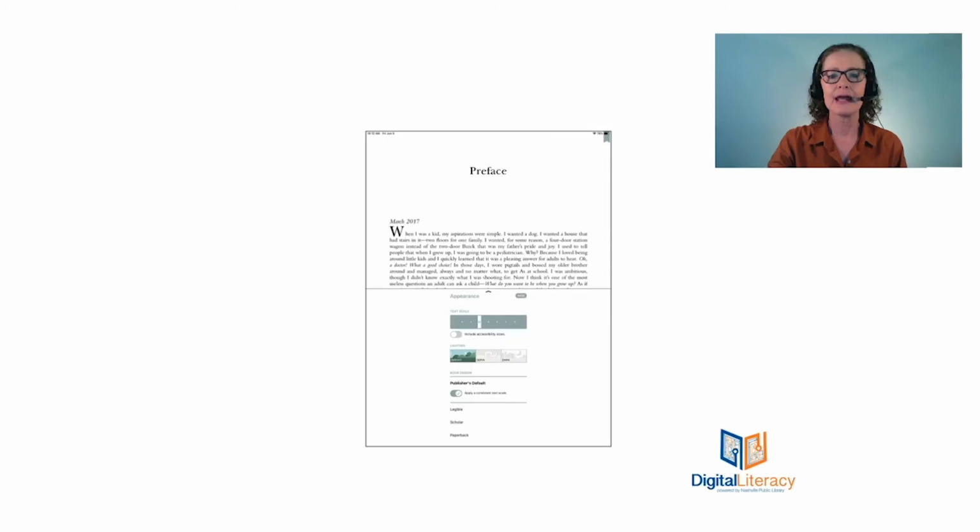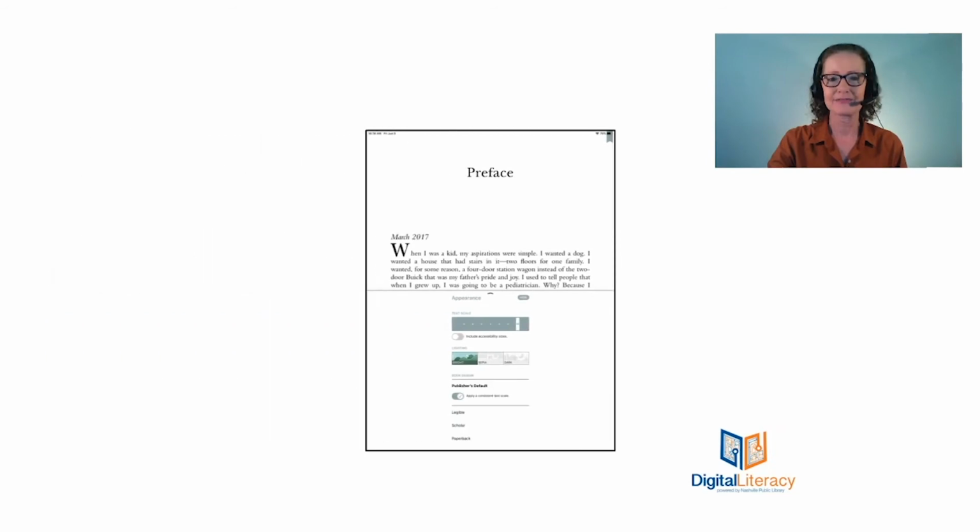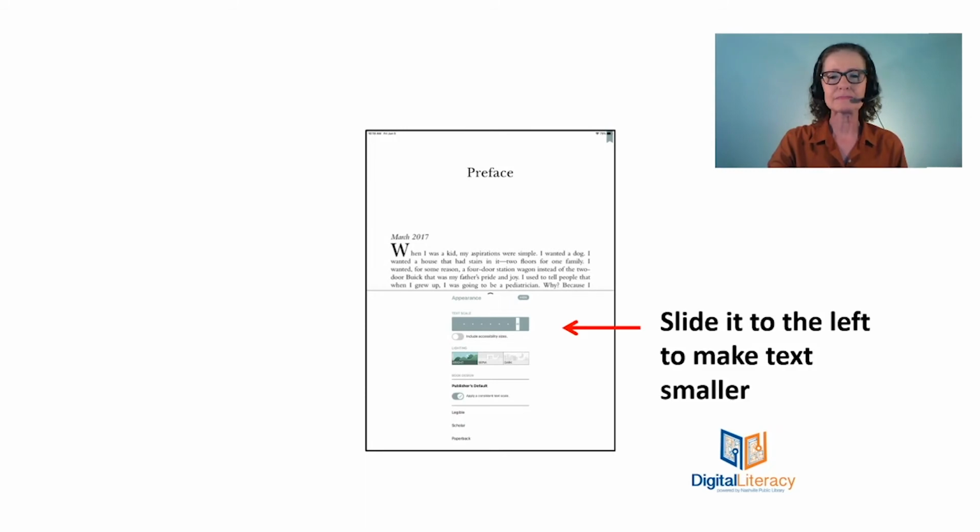Let me tap that A. Now, if I slide that little small white box to the right, it's going to make my text bigger. Oh, that's better. And if I slide it to the left, it'll make it smaller. Now, underneath that are some lighting features that you can experiment with.